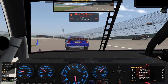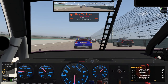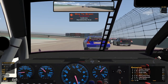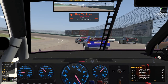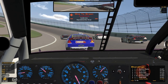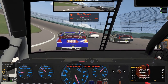Hopefully I'll be able to see the leaders well enough. Doesn't feel like there's any tire spin to speak of, so we can floor it once we get going. Watching that black number two up there. Get ready, going green.